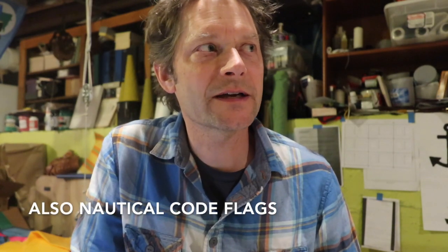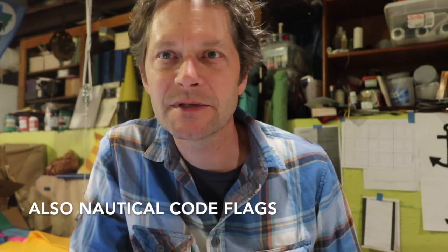I'm a sailor, and so that I think is sort of one thing that attracts me to flags. But as part of that, sort of the aesthetic that I am most drawn to around flag making and flag design is one that comes from a nautical context. I'm inspired a lot in my flag making by these flags called house flags, that are the flags that shipping companies use to identify themselves to one another.